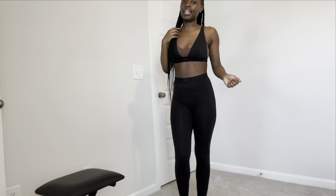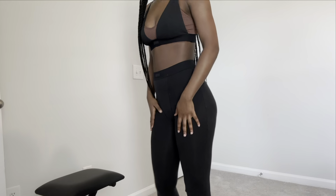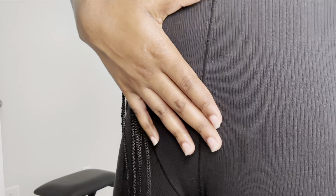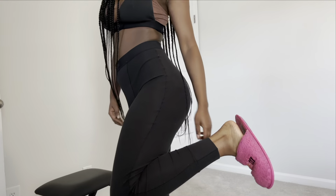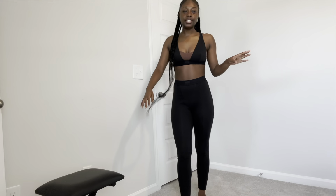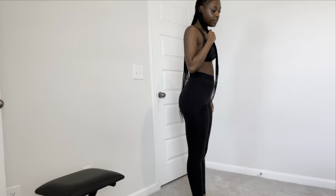I've never worn these together. I always wear the bralette as a bralette, and then the leggings. They're very cute. It's ribbed. This is the material. I am tall, and I've had these for 2 years now. And as you can see, it's still long. I could pull it down, I could pull it up. I'm 5'6", and it comes down all the way. So you're good in that department, girl. It's tall girl friendly for sure.